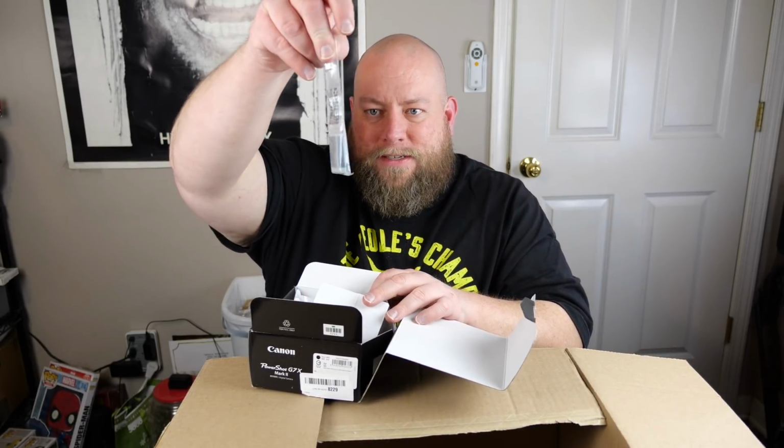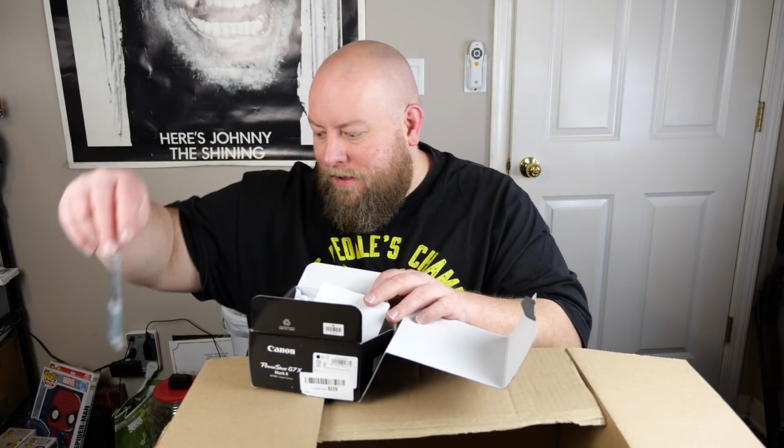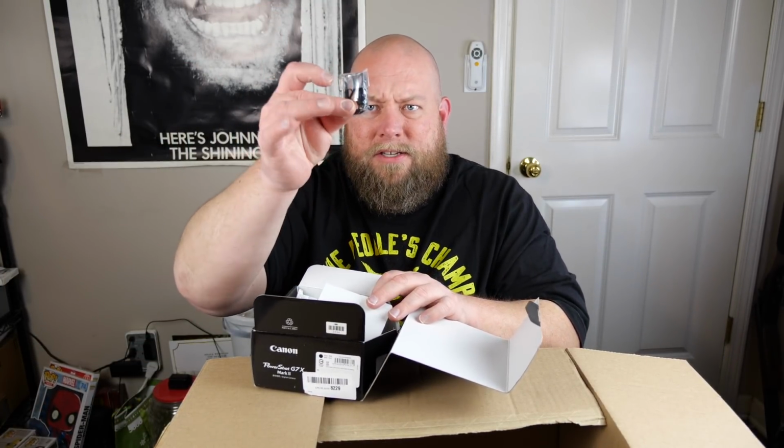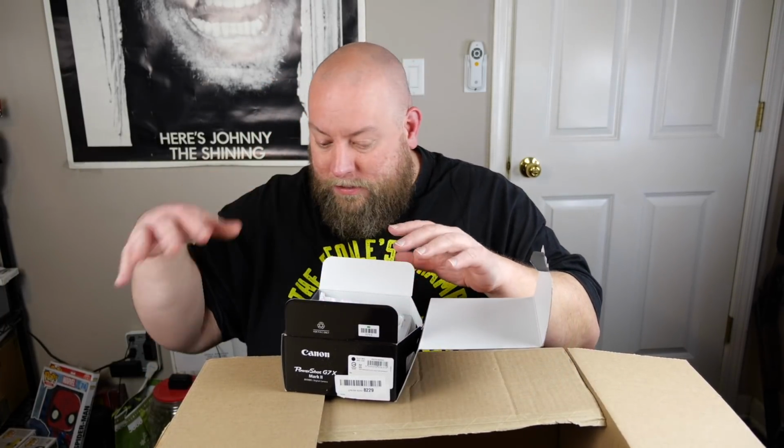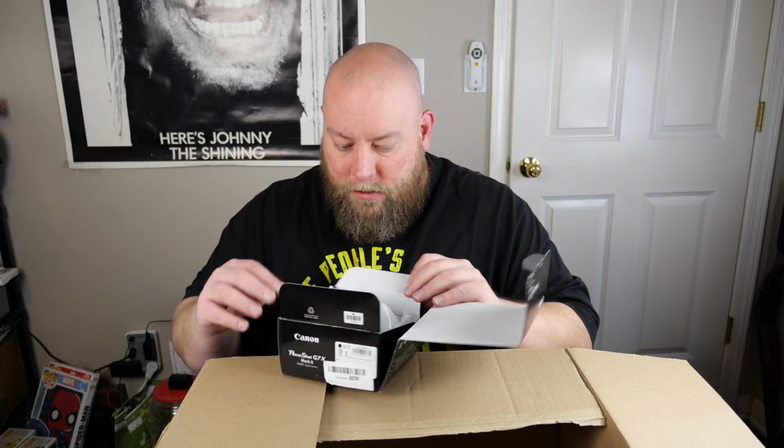Here is the factory sealed battery for it. The battery's never been installed in it. Here is the wrist strap for it. It's still factory sealed. Wow. Here's the charger for the battery. It's still in the factory packaging. There's the cord for it that goes with the battery charger. Wow. Okay, this is kind of amazing.